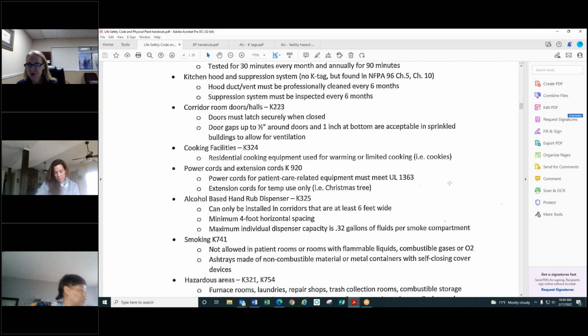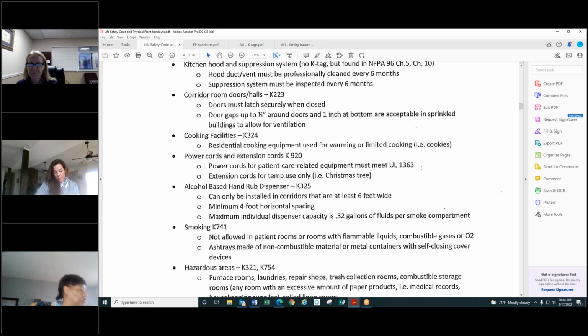Power cords, extension cords. Having the right power cord for any kind of patient care related equipment, IVs, tube feeding equipment, things like that, they have to meet the UL 1363. The regulation changed in 2012 where they finally allowed extension cords for temporary use only, like when you have a Christmas tree, but you can't have extension cords all the time.